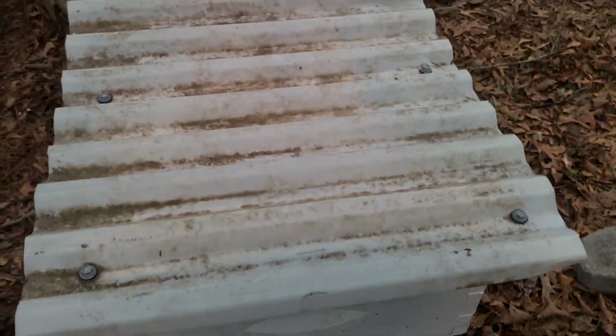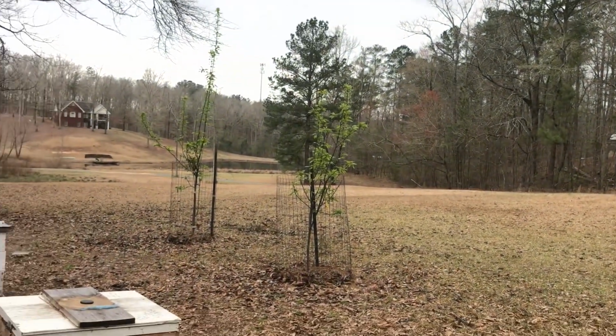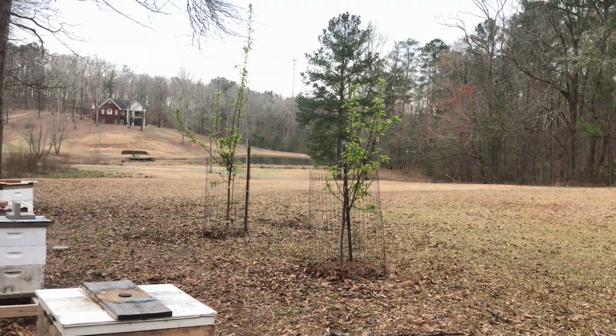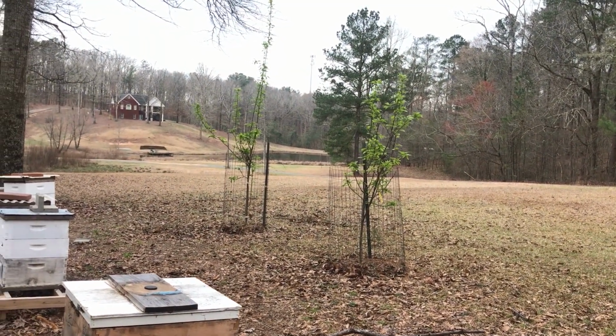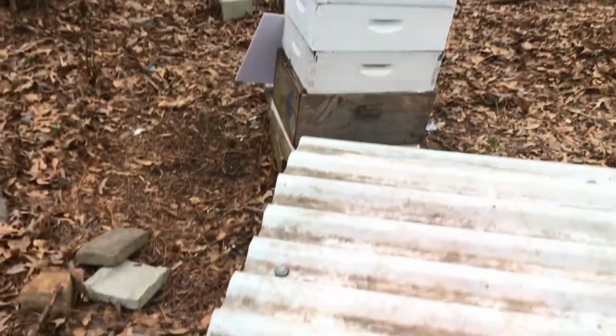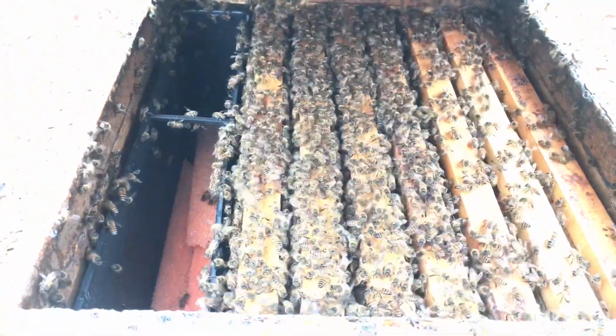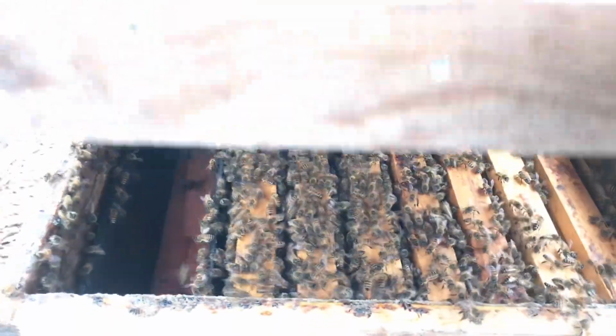I'm not using a smoker, and it is kind of overcast today. And by the way, you see how some of our trees are blooming out? These are pear trees. And you see how those are actually leafed out already. So we got a lot of vegetation coming out, a little ahead of schedule. And again, you see where they're starting to work these cells. They're just cleaning them off right now. They're trying to get them ready.